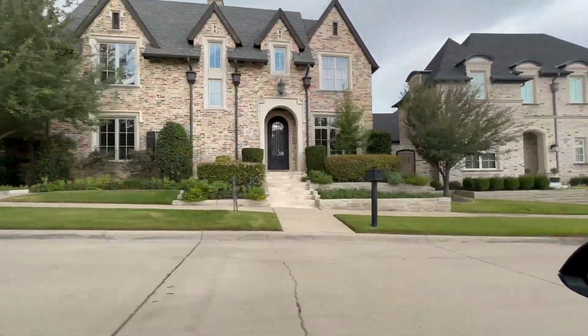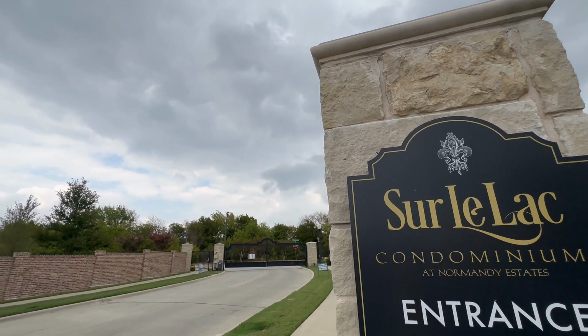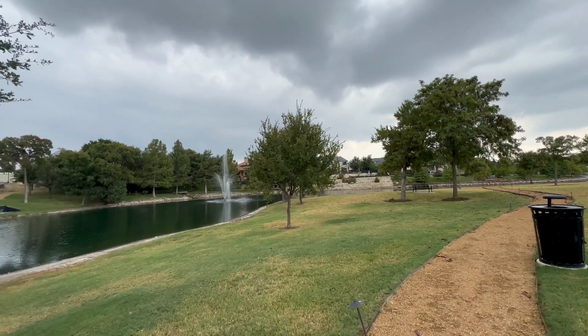Let's talk about the final phase in Normandy Estates, the Sur Le Lac Condominiums. I had the privilege to tour these this past week, and guys, I was truly so impressed, so I can't wait to talk about these. Located within the Normandy Estates neighborhood, so you share all the benefits of living in this gated community.